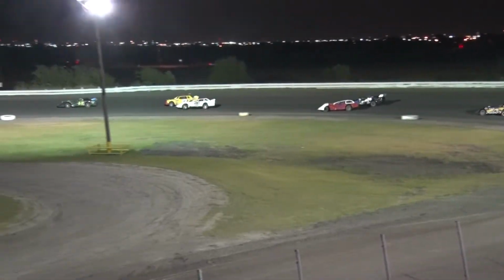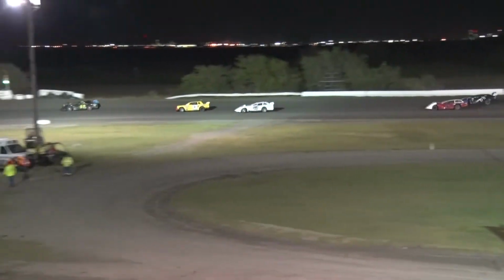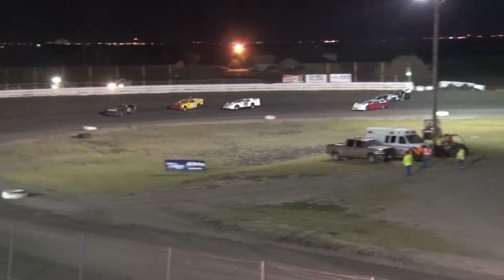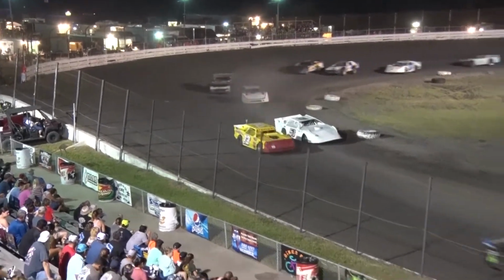Kelly once again leads the field through turns one and two. We're side by side for second spot. Bill Stevens going to get around Matt Fox off the top of turn number two. Fox back to third, working the bottom side of the racetrack once again. The points at a dead even heat.